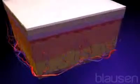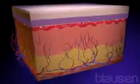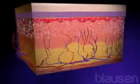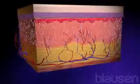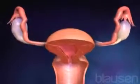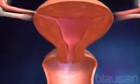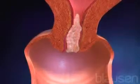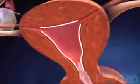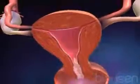It is considered a hormonal type of birth control, meaning that it delivers synthetic hormones into the bloodstream to interfere with a woman's normal menstrual cycle. These hormones prevent pregnancy by preventing eggs from being released from the ovaries, thickening the cervical mucus, thereby preventing sperm from reaching the egg, and thinning the lining of the uterus, the endometrium, which will prevent an egg from implanting.